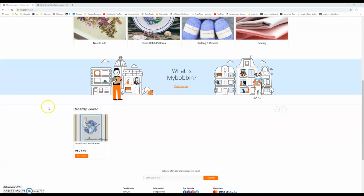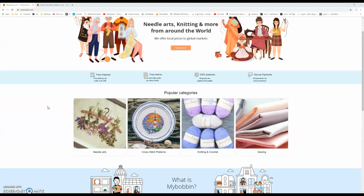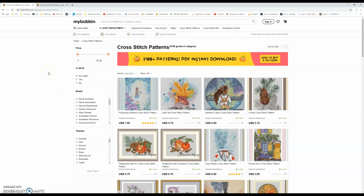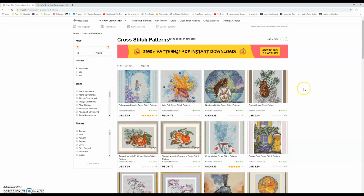This is the pattern that we're going to give away a little bit later, but let's go to the cross-stitch pattern site, because that's what we're looking for. So check out all of the cross-stitch patterns.